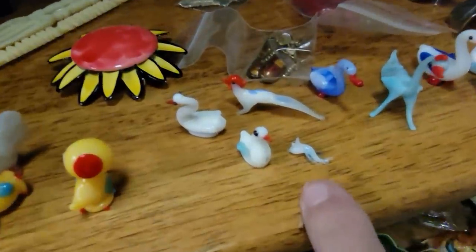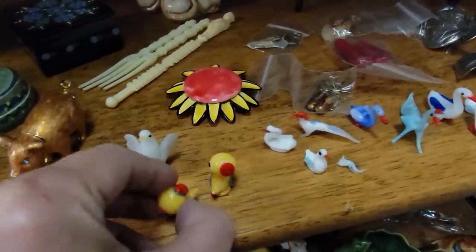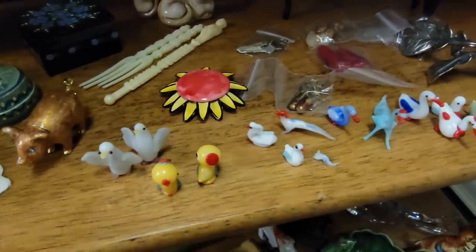4, 5, 6, 7, 8, 9. Look at this little teeny, teeny guy. 10, 11, 12, 13. There's 14 little birds here. Aren't they great?